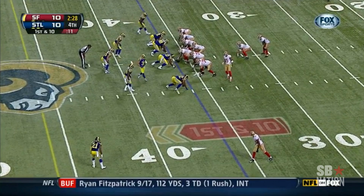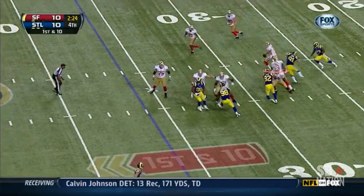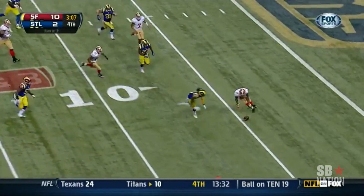Our fourth play here is the one big highlight, I guess you could say, and it's Colin Kaepernick rushing for 50 yards, scrambling for 50 yards against the St. Louis Rams. This one is a big deal in my mind because it came in the drive after Colin Kaepernick and Ted Ginn had that ill-fated pistol option pitch nonsense that resulted in a Rams touchdown. It was a very ill-conceived play, poorly timed, poorly designed. Everything about it was bad.